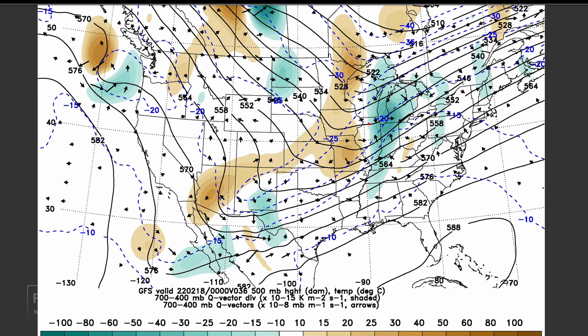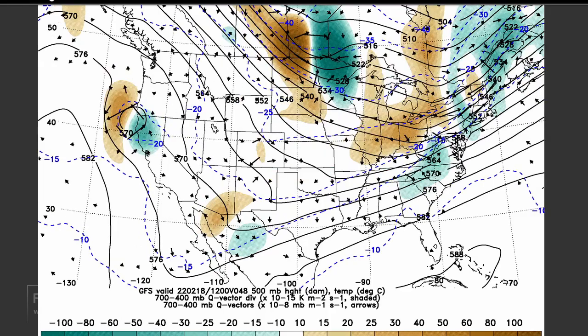So our trough starting to lose definition, but it looks like it's somewhere right in there at 0Z. And we can see more action out to the west. You can follow along with your favorite areas and see what happens.